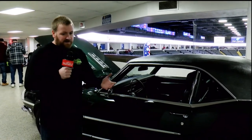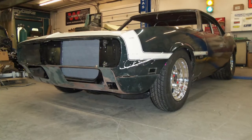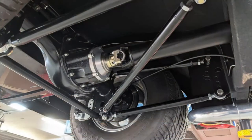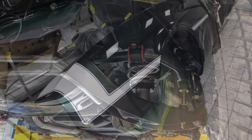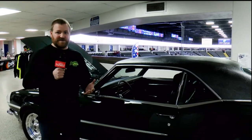So the build took us about a year and a half or so, start to finish. You know, we tore it down, did all the metal work, body and paint, and assembly. And we got to finish it up this past July for the gentleman, and he's gotten to enjoy it. So we've brought it out here today. Beginning of March, we'll take it to Detroit Autorama. We get to show it off, and you know, he'll get to enjoy it again this summer.